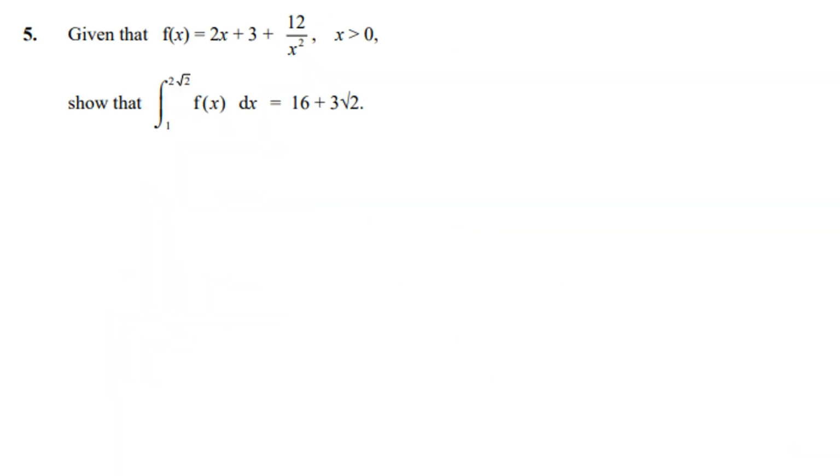Okay, question 5, we're doing some integration here. We're given this function f of x, and we're told that when we integrate it between the limits 1 and 2 root 2, we get the answer 16 plus 3 root 2. So we've got to show that. So all we need to do is do the integration and end up with that answer.